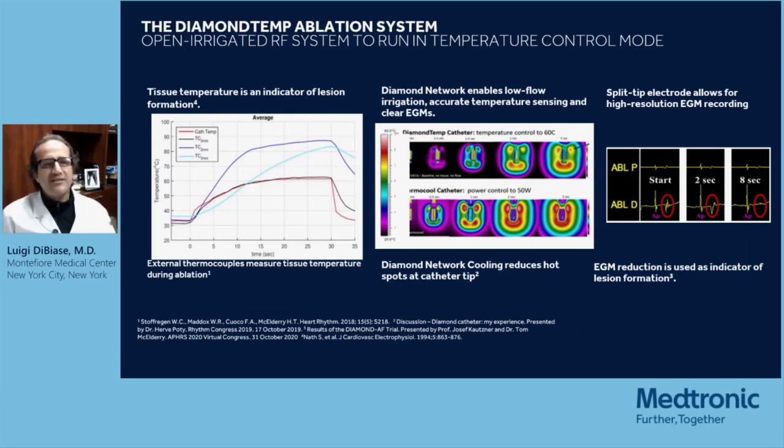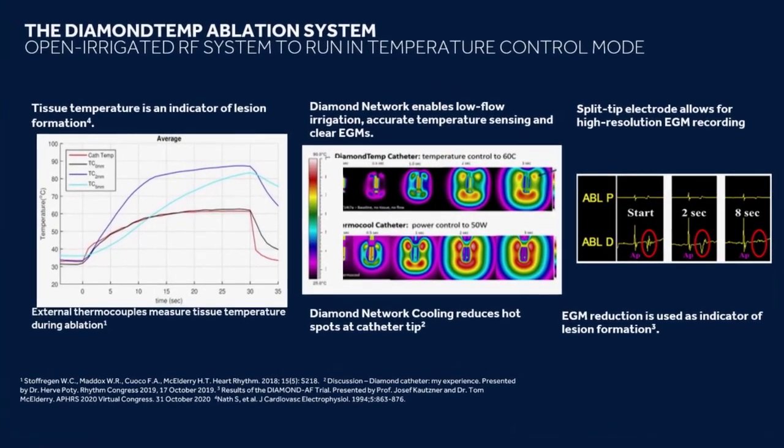And that's what the DiamondTemp ablation system tried to do. In fact, as you can see here, this catheter has the capability of measuring the tissue temperature in a reliable way, and the software is able to titrate your power based on the temperature in the tissue. And this time, the tissue temperature is not a surrogate, not something that the thermistor gives you, but it's very reliable. So you can see here the tissue temperature is an indicator of lesion formation. You can see very well here how the higher temperature correlates with better lesion formation.